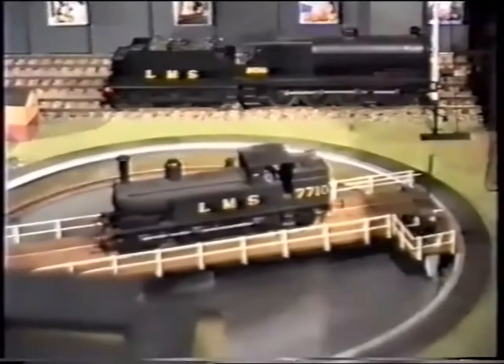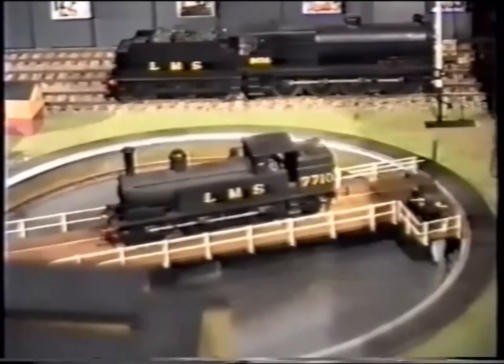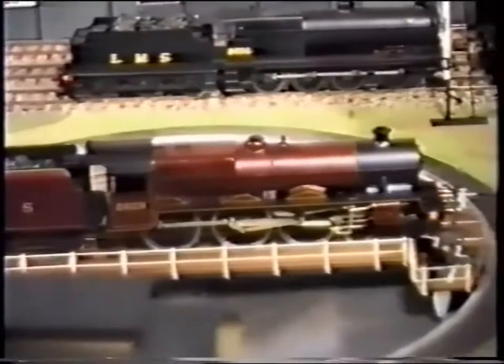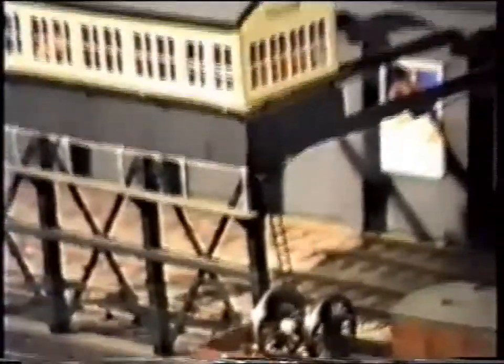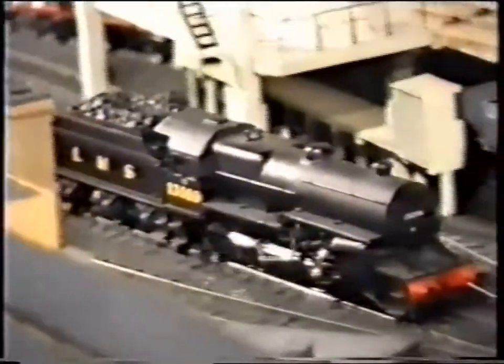What impressed me about it is the beautiful, realistic speed at which everything is done. Far too often turntables move at a frightening speed. There's a jubilee going on. And now in a moment we shall see the princess come onto the table.